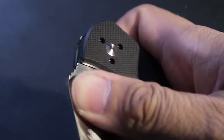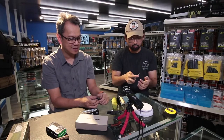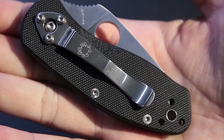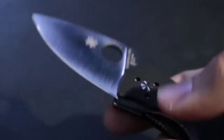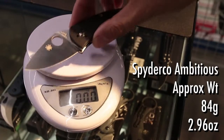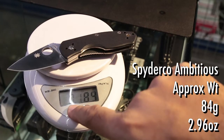No? If your dream really is to own a Spyderco but you can't afford the actual Endura, pwede yung China line nila. Ang importante nandun yung Spider mark and the hole. Yeah. Spyderco Ambitious ay 2.9 ounces. 2.9 ounces in grams ay 83 grams. Magaan pa rin. Magaan at maliit.